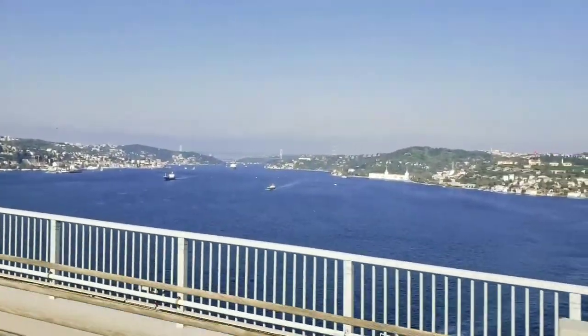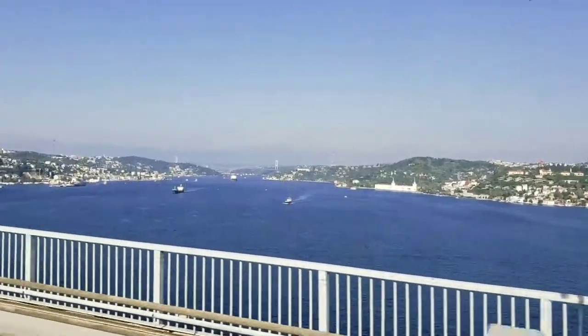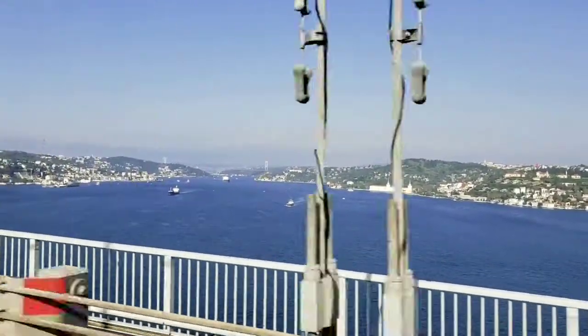This bridge connects Europe and Asia, and now I'm heading towards the European side of Istanbul. So see you on the other side of the bridge.